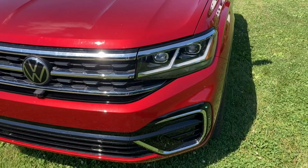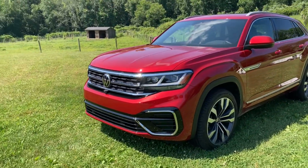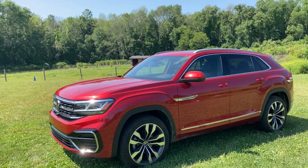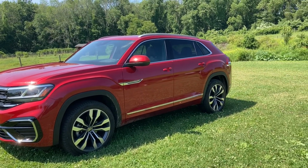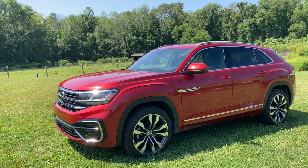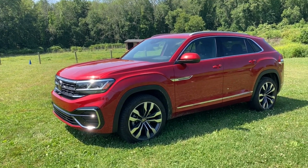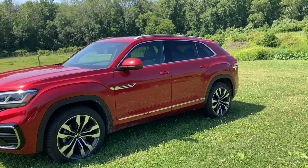Something else that's really interesting about it is this particular unit, unlike the full Atlas, the regular Atlas, is a 2-row, and I'm not sure if that's the big designation between the Atlas and the Atlas Cross Sport. Maybe the number of rows. I don't know. I haven't read all the literature yet. But that would probably be the thing. But let me show you something about that, though.